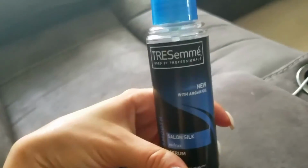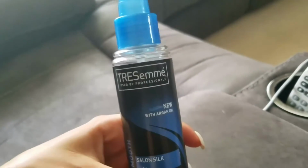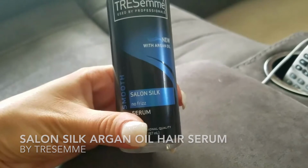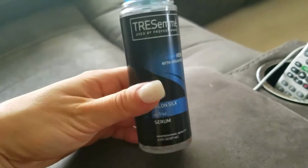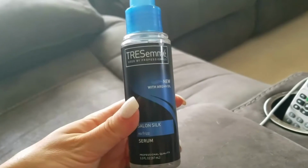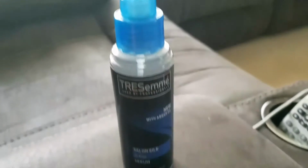Just wanted to tell you a little bit about a product I've been using in my hair. It's called TRESemme Salon Silk Serum. It's made with argan oil, it smooths out your hair, and it's just so easy to use. You guys have probably heard of TRESemme before. It's a pretty popular brand. They always have commercials for it and advertising, stuff like that.